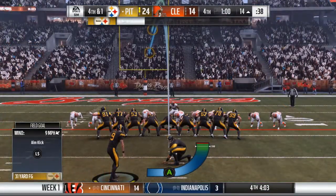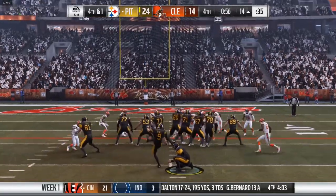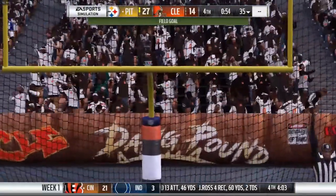So on fourth down, out trots the kicker in a big spot here. And Boswell's kick is good. And that will stretch the lead.